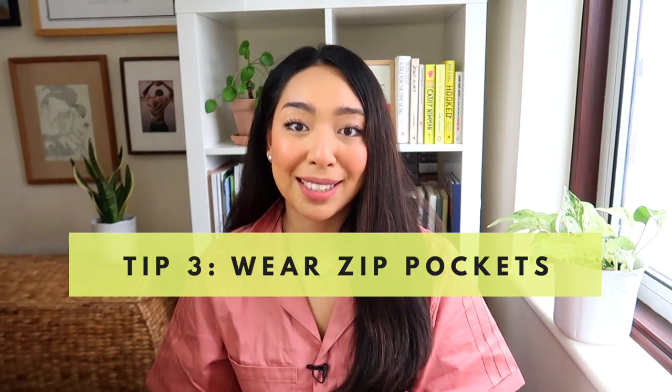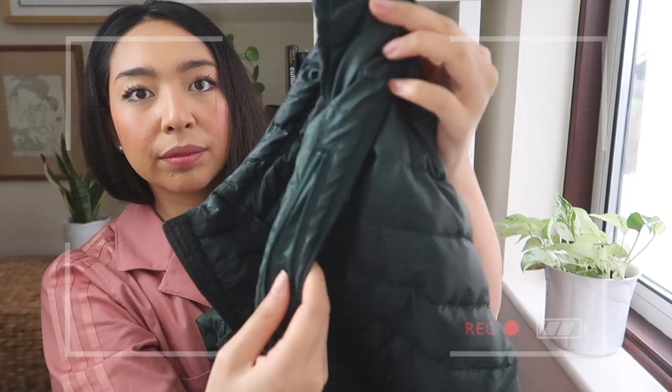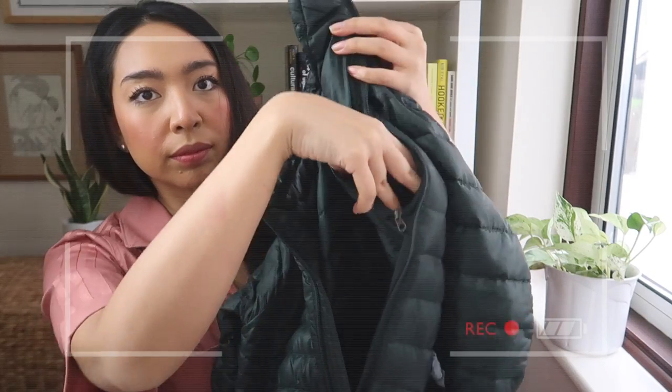Tip number three is wear clothes with zip pockets. It's really, really important that you have zip pockets if you do not want to be stashing your valuables in the ride cages. The inner lining of my coats all have an inner zip pocket for me to put my mobile phone in, my debit card, my keys, whatever else. All the valuables stay with me.